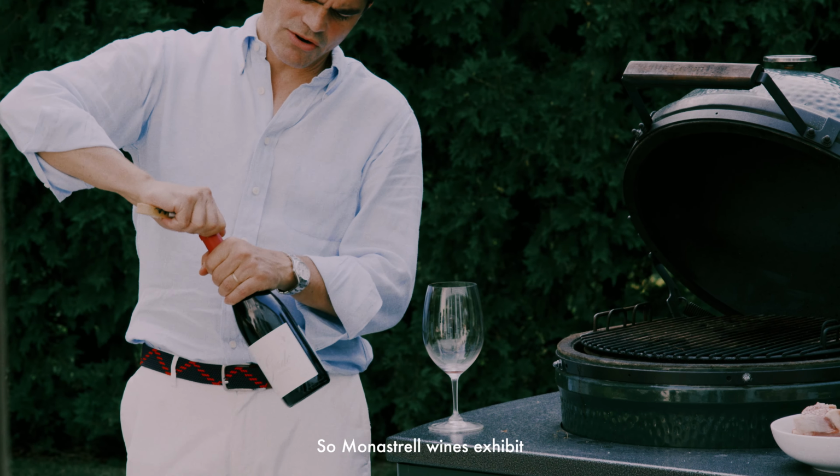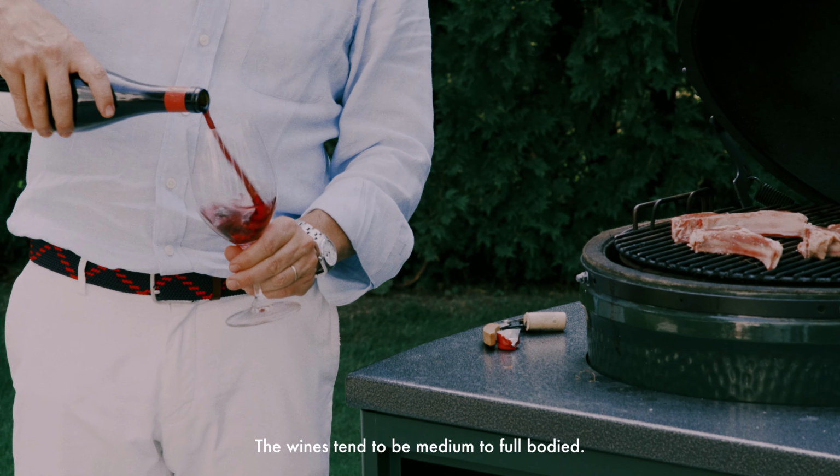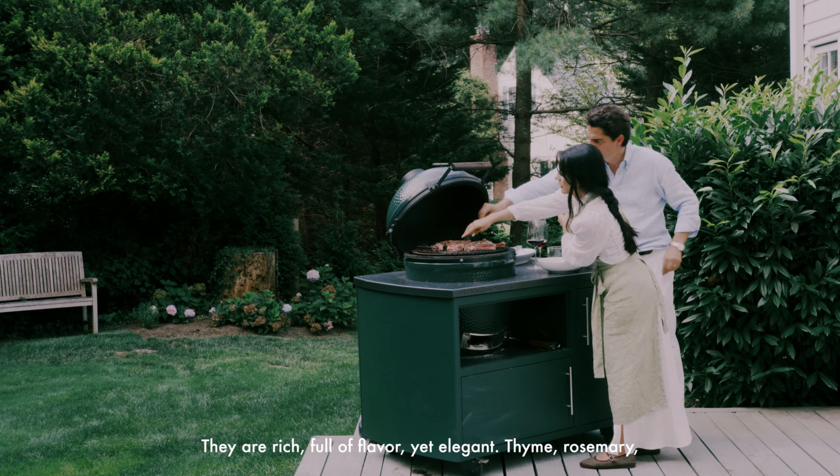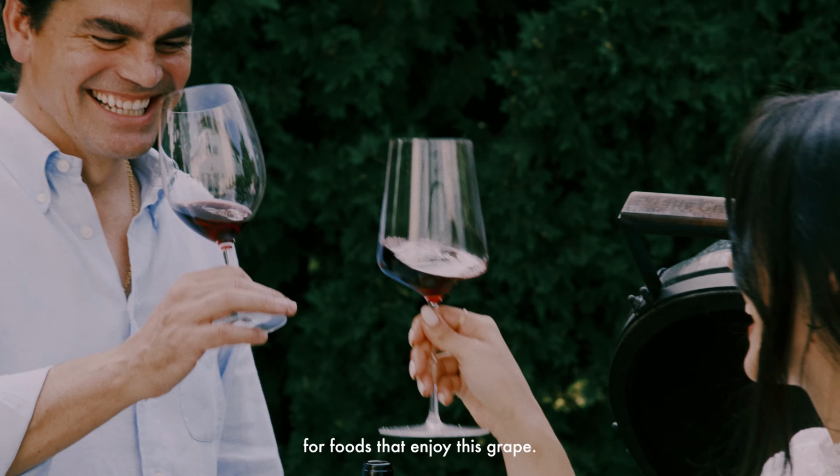So Monastrell wines exhibit dark fruit flavors, licorice, and beautiful spice. The wines tend to be medium to full body. They are rich, full of flavor, yet elegant. Thyme, rosemary, and Mediterranean herbs are the perfect seasoning for foods that enjoy this grape.